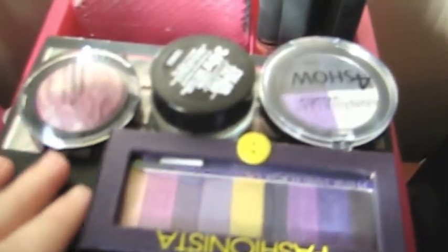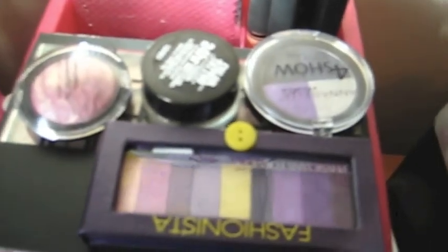Up on top I have, if you'll see from my last video, some kind of on the fence products that I'm testing out again and trying to see if I'm going to keep them or not. In the back I have a Tarte palette and some Smashbox lip glosses. And then over here I just have my printer and some adorable kitty cat Post-it notes.